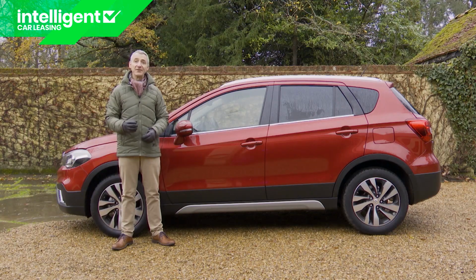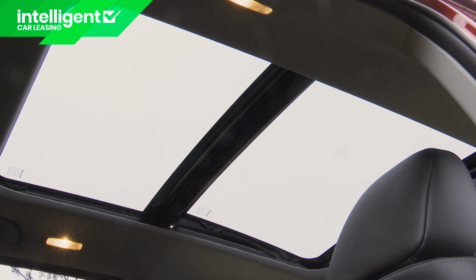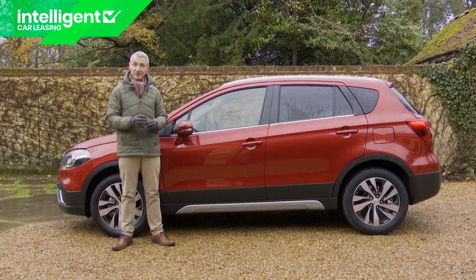The top SZ5 trim level, which you have to have if you want the option of all-grip four-wheel drive, gives you a panoramic twin-panel sunroof, heated front seats and leather upholstery. Across the range there's a choice of 6 different paint shades, 5 of those metallic finishes. There is no longer an automatic gearbox option though.